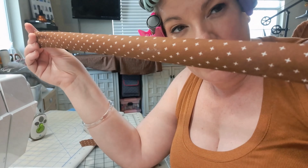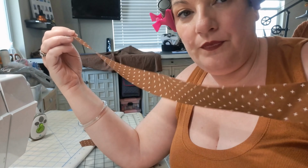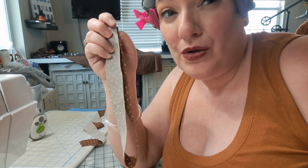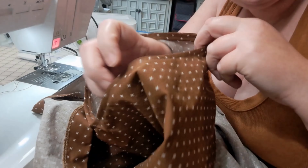And then the armhole facings is just bias strips that we sew in a circle and then attach the same way you would bias. So super easy. That's the facing.